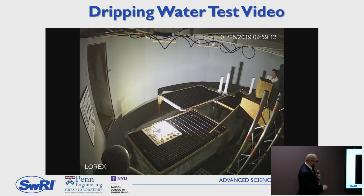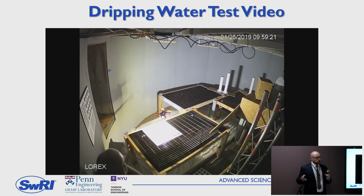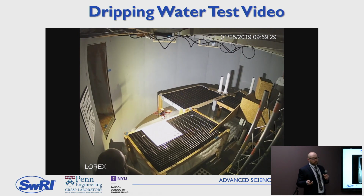Dripping water, I wanted to show a quick video of the dripping water test. We did conformal coating of the system. We actually use a Qualcomm Snapdragon flight board, which is what UPenn was using at the time, and we decided, hey, that's going to fit in the pipe. It has a lot of the capabilities we need, let's use that. So we used a conformal coating process that we use for a lot of the NASA components that we build. And that worked out great.